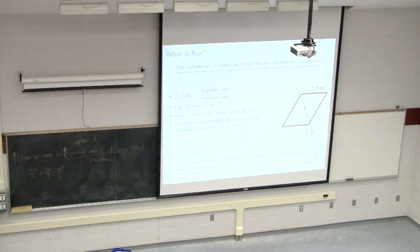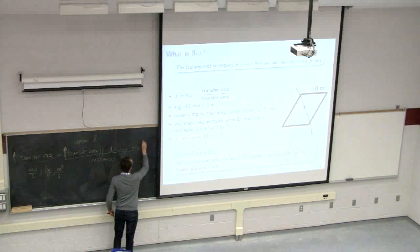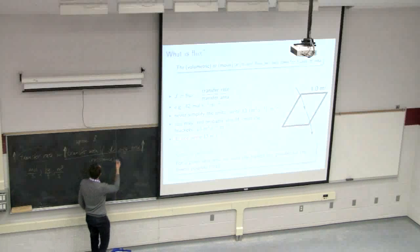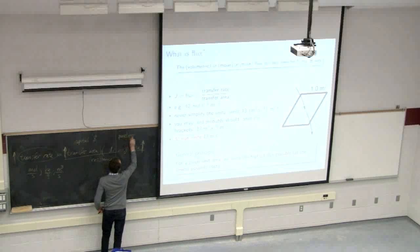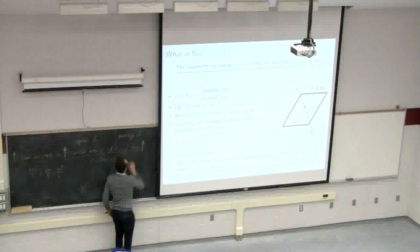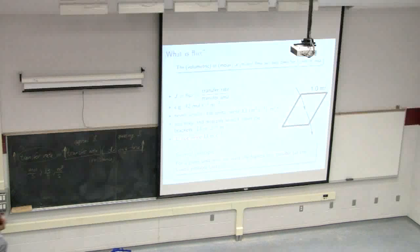The driving force can also be increased. The driving force is almost always an operating expense. So if you want faster flux through a membrane, you use greater delta P, a larger pressure drop. You want greater flux through your filter paper, you use a greater pressure difference. Okay, so all of that comes in terms of operating costs. So you operate your pump at faster speeds, or you apply a greater driving force.